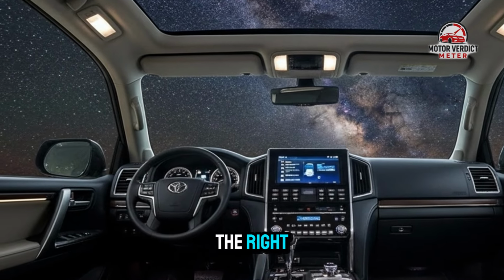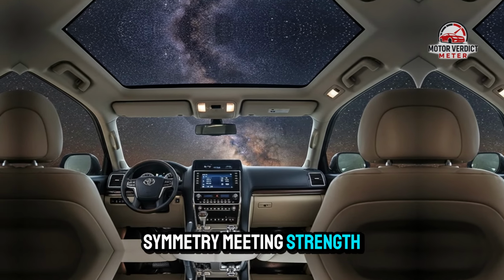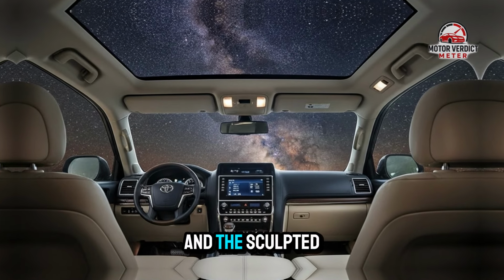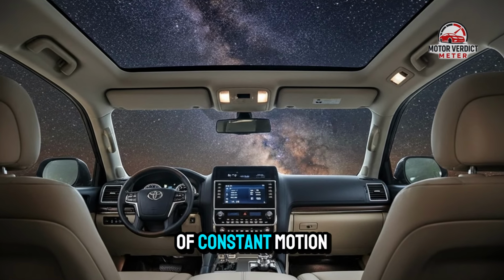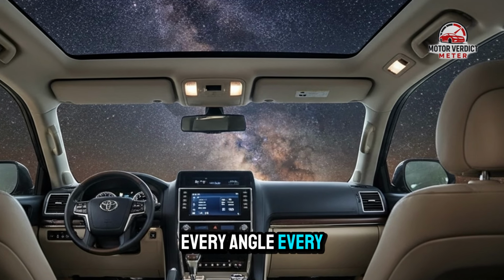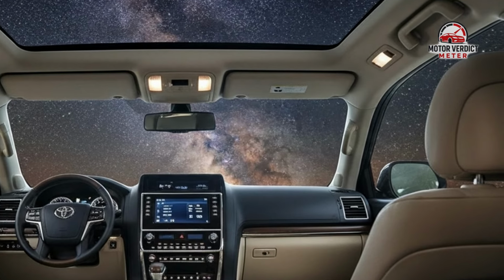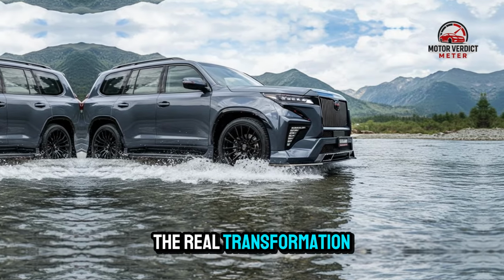Swing around to the right, and you see the geometry that Toyota has mastered, symmetry meeting strength. The long doors open with weighty precision, and the sculpted character line slicing through the doors gives the impression of constant motion, even when parked. You get the sense that every panel, every angle, every detail was considered not for trend, but for timelessness. But step inside, and that's where the real transformation happens.